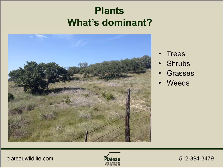In almost any case, you're going to want to find some examples of each of these groups. And you want to have different kinds of plants in each of these groups as well. This picture gives you a good example. The tree layer is pretty much all live oak. That's typical on the plateau. You get a lot of properties that are solid live oak, not a lot of other hardwoods present, but well scattered. There's a little bit of shrub growth underneath them.